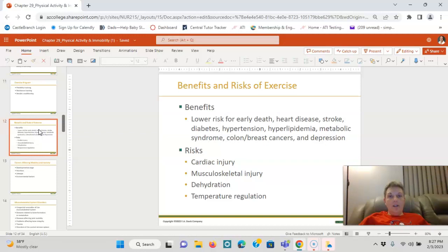Benefits: lower risk for early death, heart disease, stroke, diabetes, hypertension, hyperlipidemia, metabolic syndrome, colon and breast cancers, depression. The risks would be injury, right? If you overdid it. Could you have a heart attack exercising? Sure, people do every day, right? You always hear about those people that were out for their 5-mile run and dropped dead of a heart attack in the middle of a marathon, whatever.